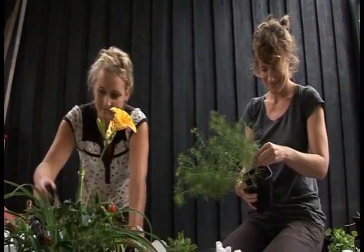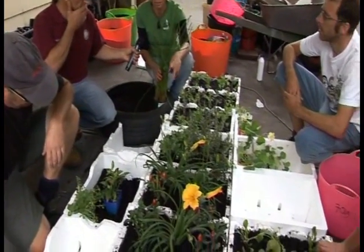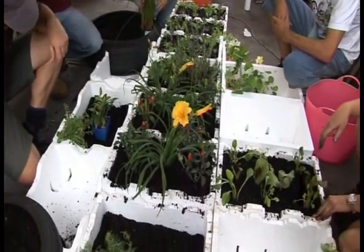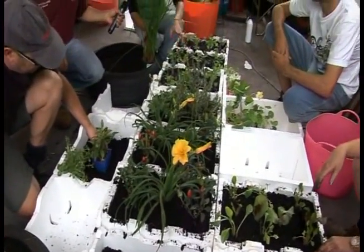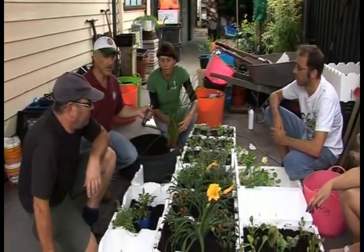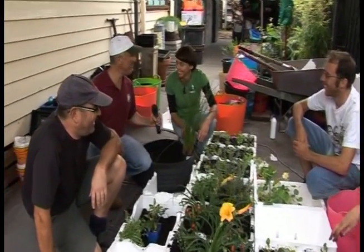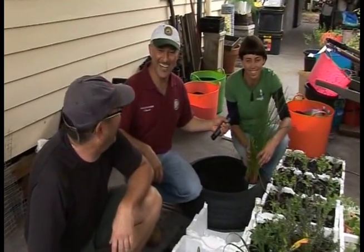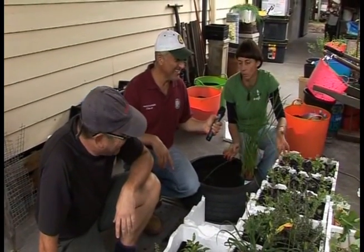Excellent stuff. So this is representing different cultural groups. We've got some water chestnuts and daylilies and chilies for the Vietnamese community of Whittlesea. We've got some oregano and some rosemary for the Greek and Italian parts of the community. And the Aussies, what do they eat? A bit of everything, probably. No potatoes? No potatoes, no. We've got some lettuces and things that are also right for the time of year.